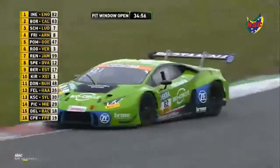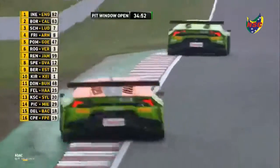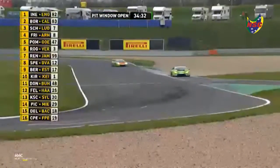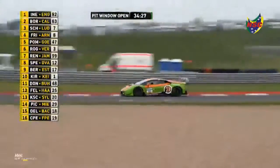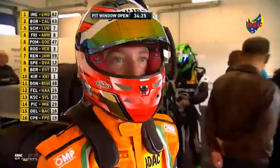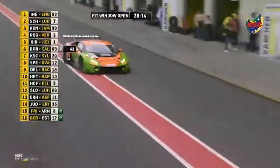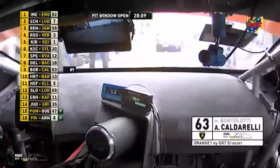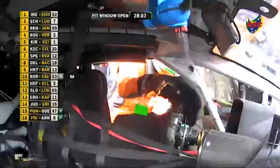Pit window is open, and it is the number 82 car of Christian Engelhardt that continues to lead. There's Rolf Nijken then preparing to get into the car and take over the driving duties. They choose not to dive into the pit lane at this moment. P1 and P2 staying out there, so Engelhardt and Caldarelli, and there is Mirko Bortolotti, who's going to jump into the car that is running in P2, and sure enough, there is that car now as in comes Andrea Caldarelli. Out he will get. Mirko Bortolotti will get into the car.